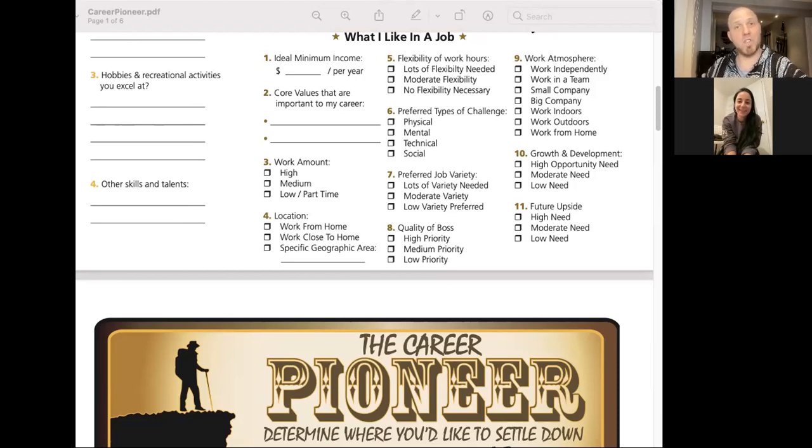Now, here's an interesting one. We need to break it down to the type of challenge. Sometimes there's jobs that are physically demanding and challenging, right? Like if you're doing the garbage truck, working for the municipality, tossing the garbage in, that's physically demanding. You're going to need some core strength and back health for that. Some are very mentally demanding, some are very technically demanding, and some are very socially demanding. What types of challenge do you prefer most?